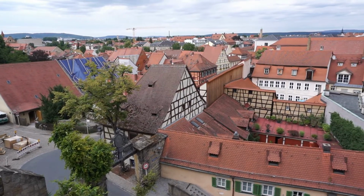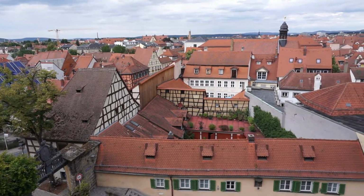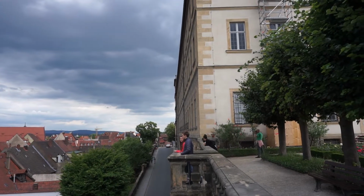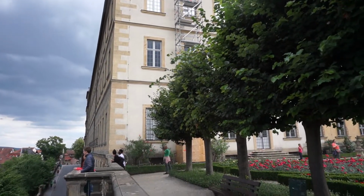Its rose garden offers panoramic views over Bamberg, whereas inside the garden, one can see today 4,500 roses in wonderful patterns.